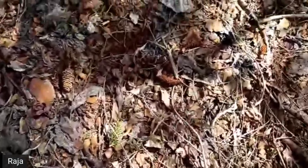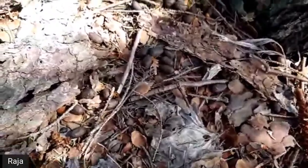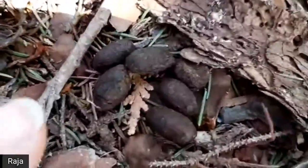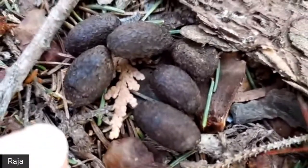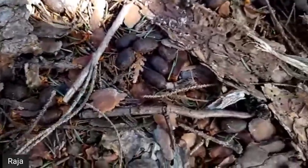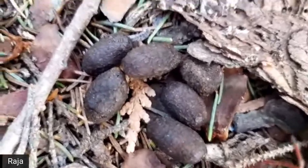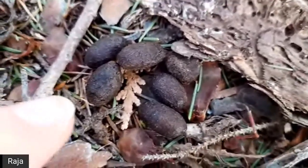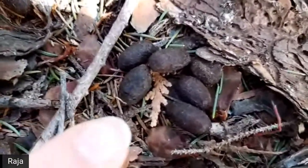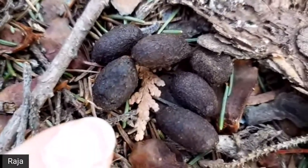Okay, what other evidence might we find here? Oh, this is my favorite. Everybody I work with knows how much I love finding this kind of evidence. Can you see what evidence we have found? And you might be thinking, that isn't so great, Raya. That looks like poop. But Raya's like, yes, that looks like poop. It's so exciting. So this is great evidence. It's a great clue that there has been an animal here that isn't super tiny.